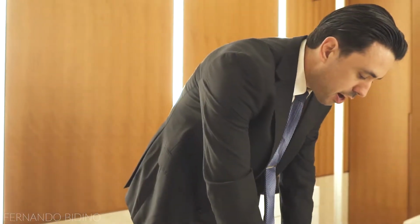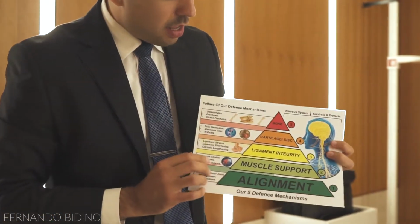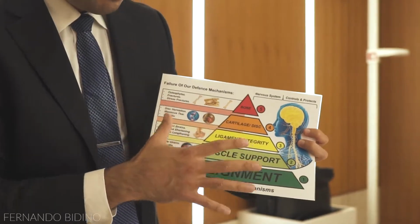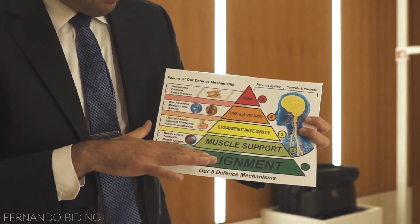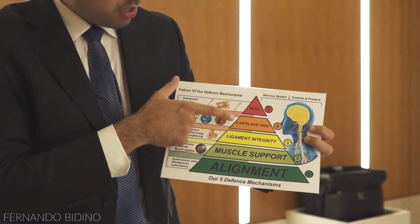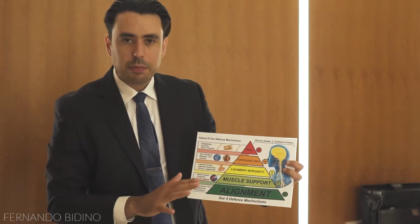Now, I want to show you a very interesting diagram. This shows basically our 5 defense mechanisms in your body, okay? This is a system that protects us. We have 5 important components: alignment, muscle, ligament, cartilage, and the bone. If that system is healthy and in place, we don't develop any injury.